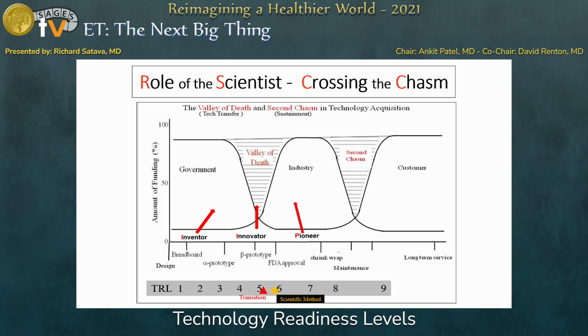So what we see is at the beginning of your project, when you have a breadboard or an early prototype, or even part of a beta prototype, the government likes to fund early research and basic science, but they're not very happy about doing the research, whether it be basic science or clinical. It's hard to find money.